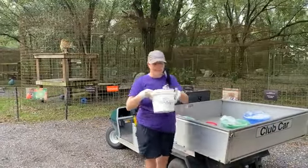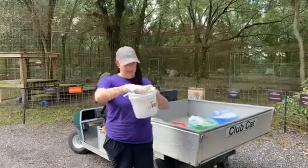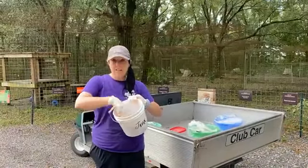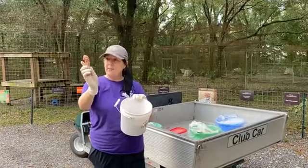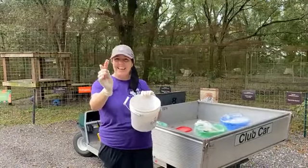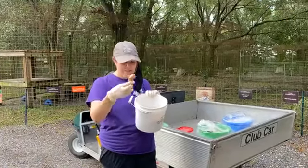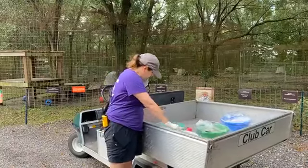So Jinx, his bucket, he's got some thighs, some mush, drum, but he also has chicken necks. And these are kind of like potato chips. Yes, I always say popcorn or potato chips. They're like the crunchy stuff. They don't have a whole lot of meat on them, but they love them. They pop them in like little potato chips.